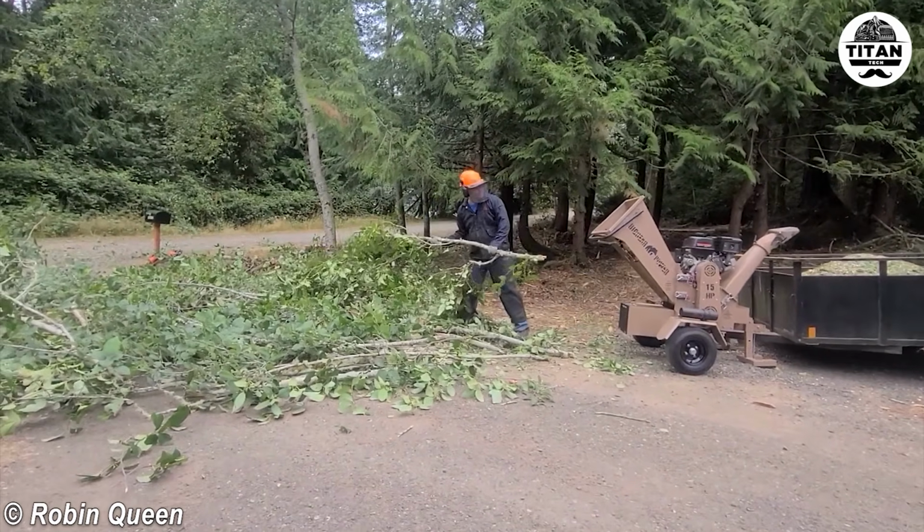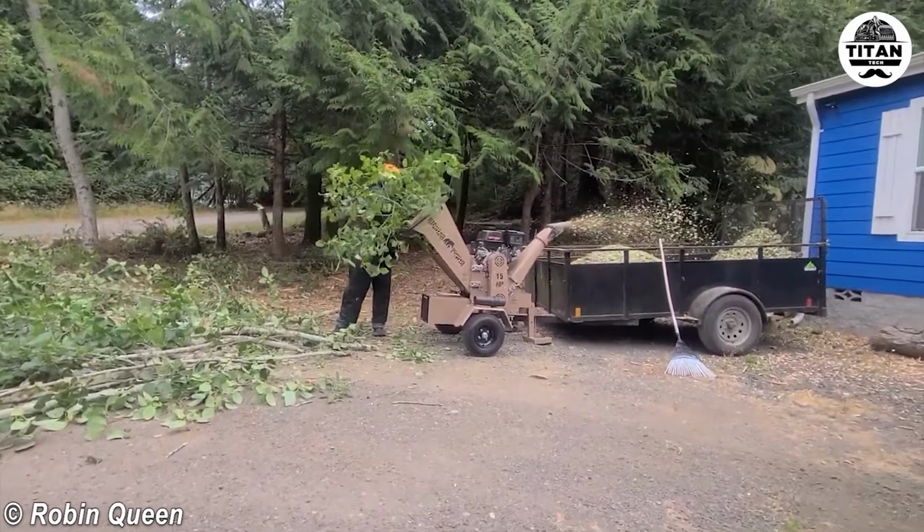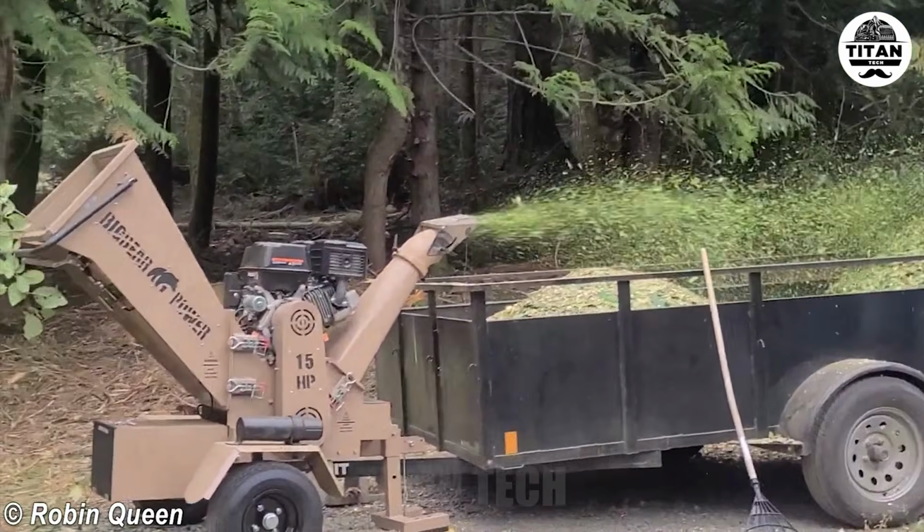Branches beware. Big bears on the prowl, turning your yard chaos into wood chips like a beast.